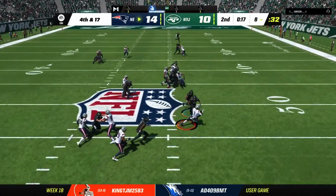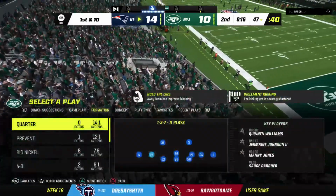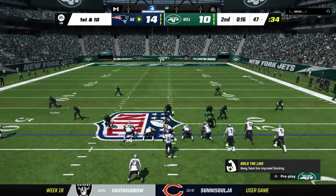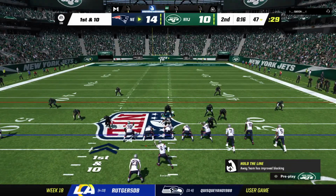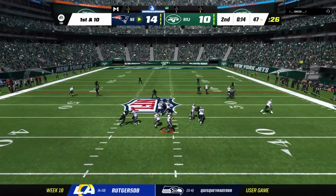Hardman on the return. A nice return that time of about 14 yards. And control of the football switching hands with very little time remaining until the half. The Pats at the line ready to go. And with great starting field position up near the 50, they might be one completion away from stealing a late field goal here.